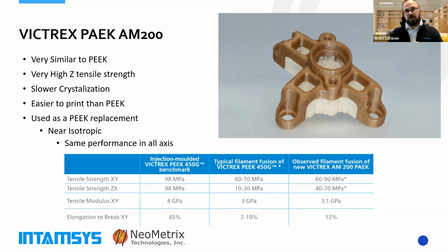It has slower crystallization, so it's more like PEEK. Slower crystallization means easier to print. One of the coolest defining features about PAEK is it's nearly isotropic. That means it has nearly the same tensile strength in Z as it does in X and Y.